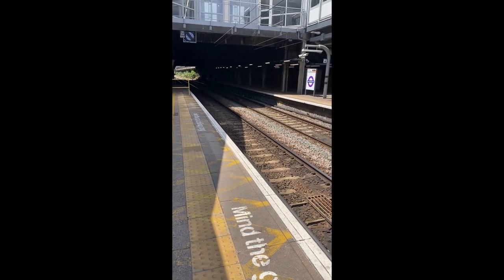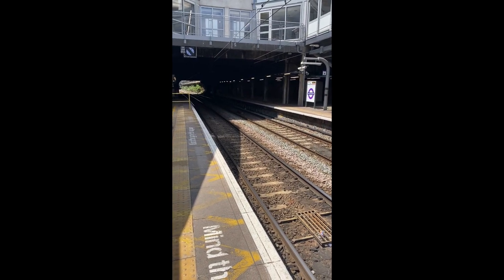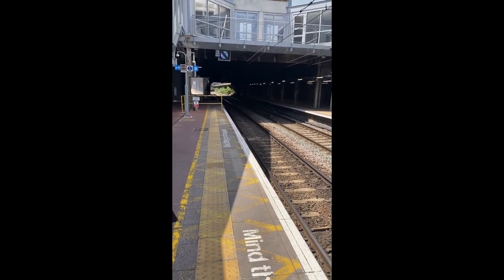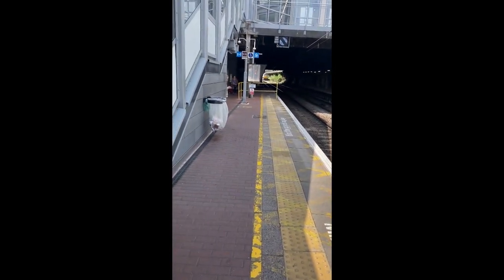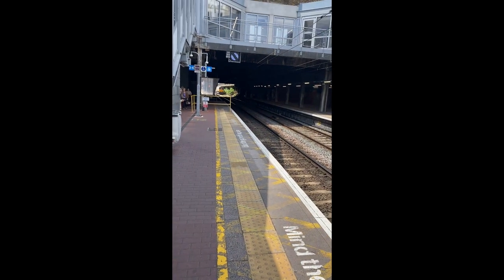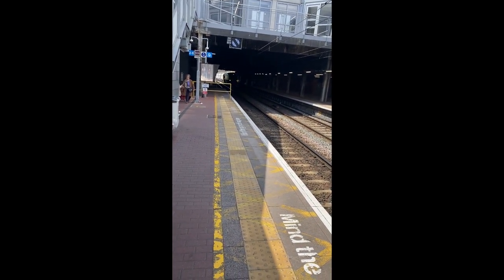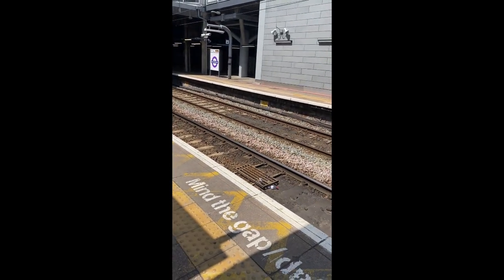I think trains will now... What's the train? The train is coming. It's likely a class 66. Yeah, it's a 66. Okay, I think now the services will terminate at Romford. Apparently there's a casualty on the tracks between Romford and Shenfield. Ah, how silly.